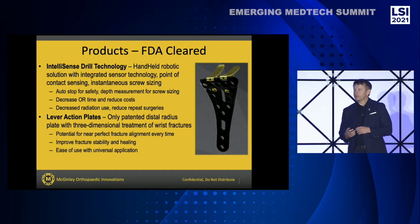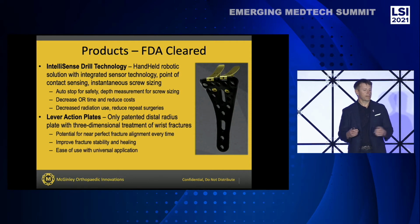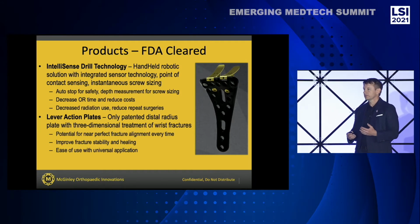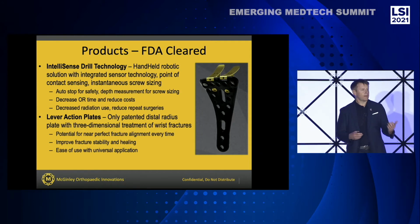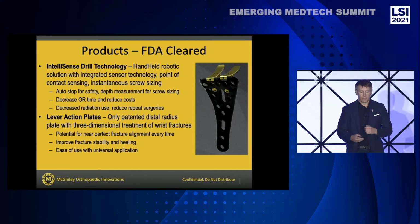Our main product, our Intellisense Drill technology, embeds sensor technology within orthopedic power tools. These products are already FDA cleared. Our Intellisense Drill has point of contact sensing, so it can sense the bone as it's drilling in real time. It'll automatically stop when it breaches the far cortex of the bone, and then instantaneously tells the surgeon what size screw they need, accurate to tenths of a millimeter. No other technology out there right now can do that.